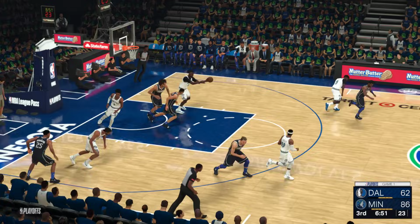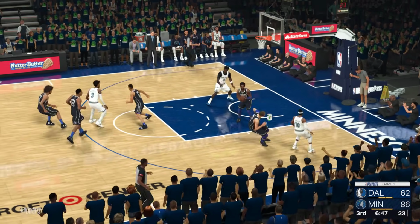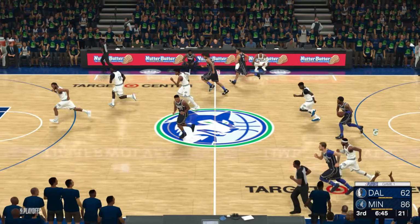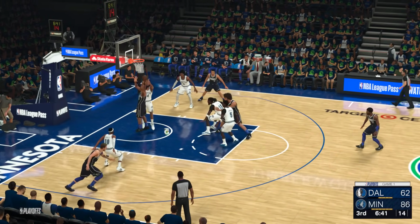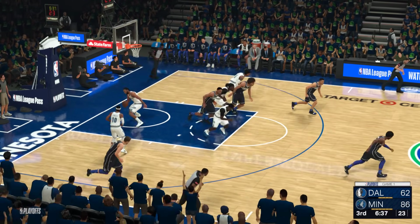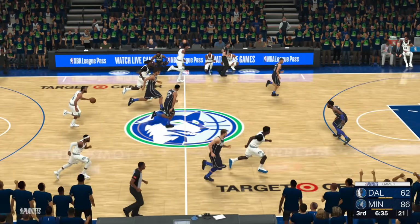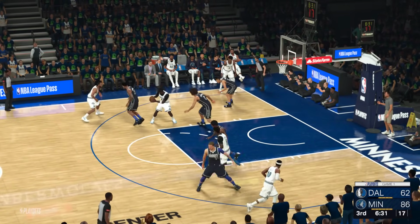Here's Exum. McDaniels covered. It's 2-on-1. Ball's going up the court. And stolen by Irving. Here's Washington. Second chance shot. Warren with the rebound. That's exactly the look they wanted, guys. Right guy, right play, wrong result.